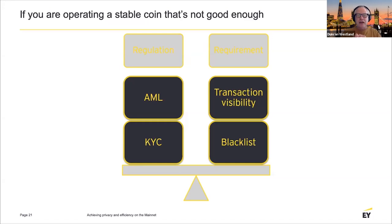And what does that mean? Well, that means you have to do certain things. You're legally required to have anti-money laundering procedures in place, and you're legally obliged to make KYC checks. And other things, of course, but let's focus on these.